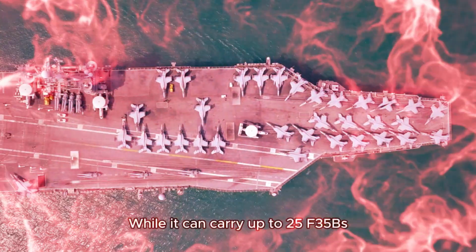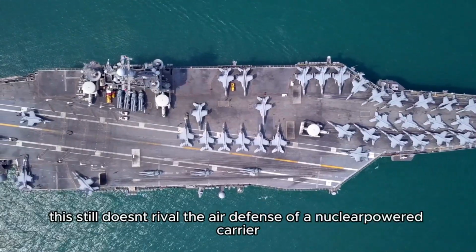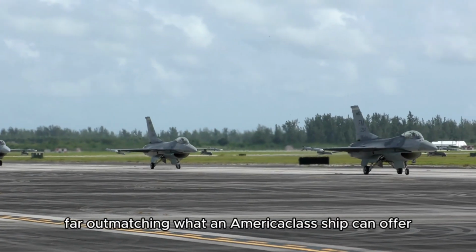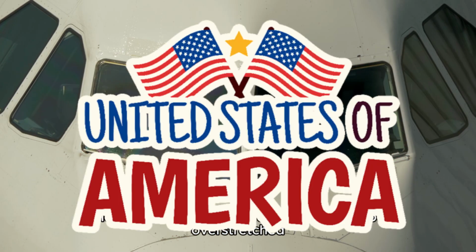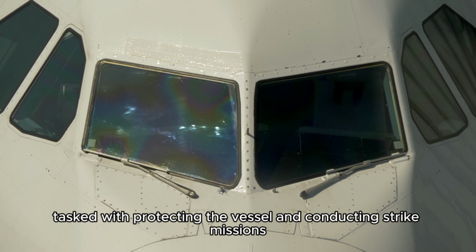While it can carry up to 25 F-35Bs, more than the standard 20, this still doesn't rival the air defense of a nuclear-powered carrier. Carriers have over 40 F/A-18 fighters for air defense, far outmatching what an America-class ship can offer. The F-35Bs on an America-class ship would be overstretched, tasked with protecting the vessel and conducting strike missions.